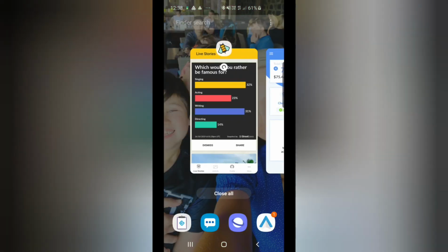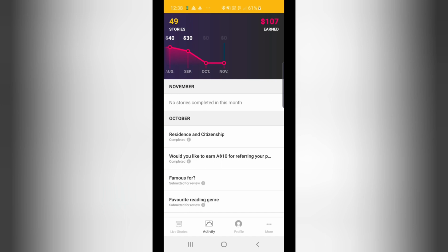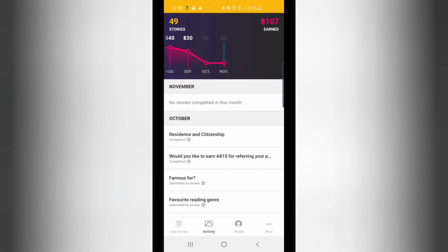All right. Streetbees. Now, Streetbees paid me really well for a while. They had some incredibly good paying surveys, mainly around what you're eating for dinner or snacking on. If I look here, activity, I've earned $107. If you look here, started in July, $37, August 40, September 30. Nothing really for October, November, because they haven't really had anything good.